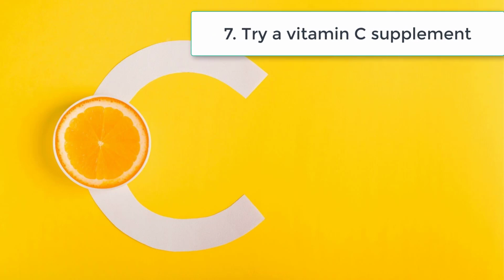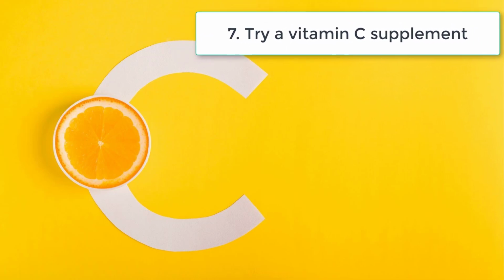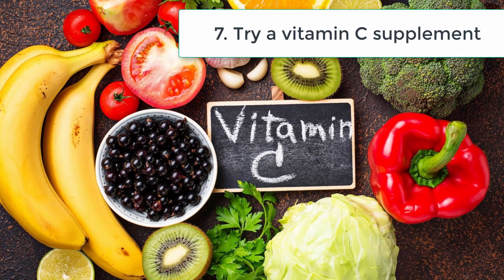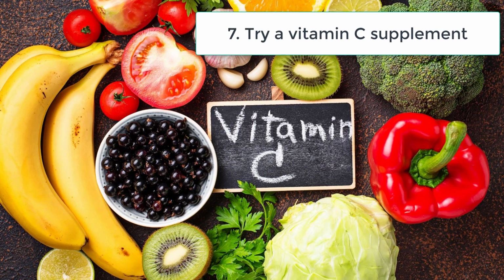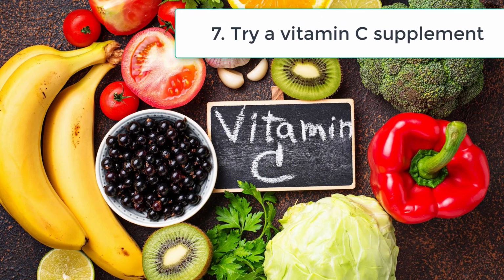7. Try a vitamin C supplement. Taking a vitamin C supplement may lower the risk of gout. A 2011 meta-analysis of 13 randomized controlled trials found that vitamin C significantly reduced levels of uric acid in the blood. Reduced uric acid levels could lower the risk of gout attacks. Research has not conclusively proven that vitamin C treats or prevents gout, however, only that it lowers uric acid levels.